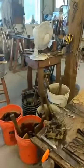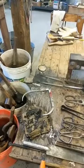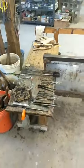He's got a pair of calipers over here. We'll be using those in a few moments to check the diameter of the vessel.